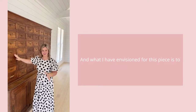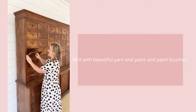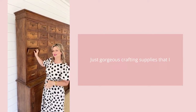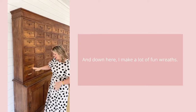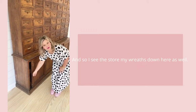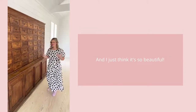And what I have envisioned for this piece is to fill it with beautiful yarns and paints and paintbrushes, just gorgeous crafting supplies that I use on a daily basis. And down here, I make a lot of fun wreaths, and so I plan to store my wreaths down here as well. So this piece is going to get a lot of use, and I just think it's so beautiful.